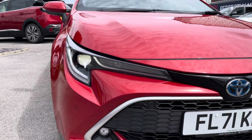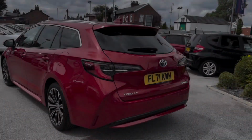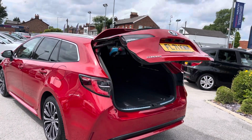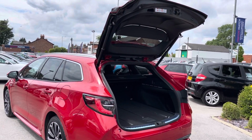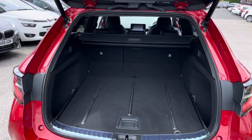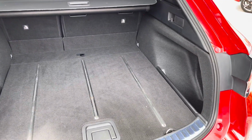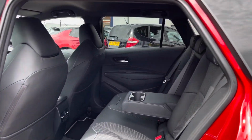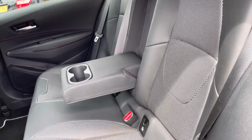You do have bi-LED headlights which light up the road nicely, providing you with great visibility. To the rear you'll find your power tailgate which can be opened using the key fob, making access into the boot much easier. Here in the boot you'll find 581 litres of space. It's extremely practical. There's some additional storage underneath the boot floor as well, and you can of course fold the rear seats down.